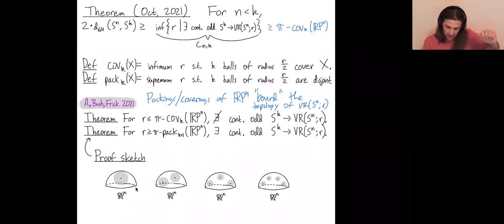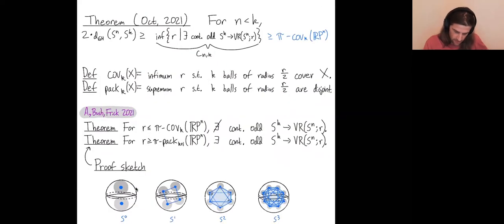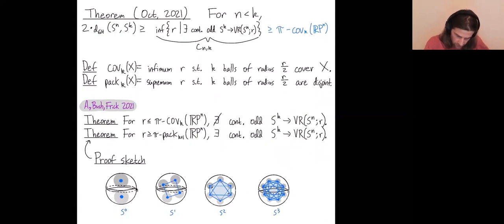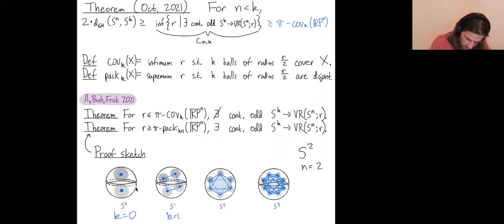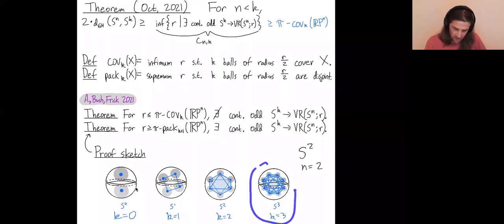Given this packing in projective space, produce an antipodal packing in the sphere. My pictures are now in the n sphere, where n is equal to 2. I have these symmetric packings in the n sphere, and I'm going to use them to produce odd maps from K spheres of all dimension. In black, I have the 2 sphere, so n is equal to 2. Below, I'm looking at maps from the K sphere where K is 0, 1, 2, and 3. It's not hard to get maps from the 0, 1, or 2 sphere into the 2 sphere, but it is hard to get an odd map from the 3 sphere into the 2 sphere.